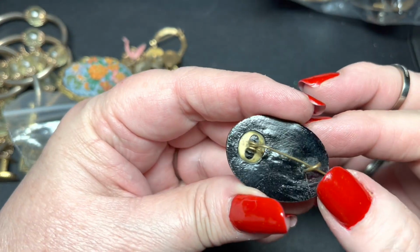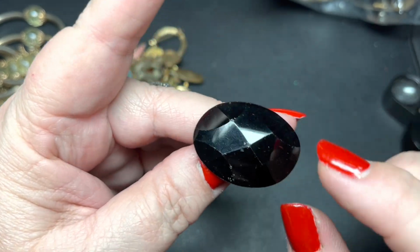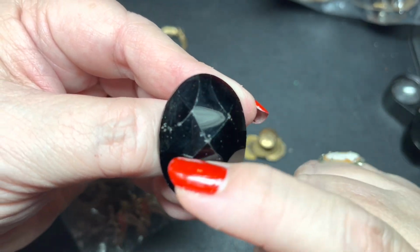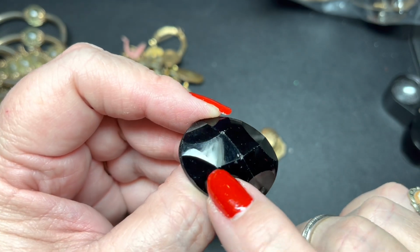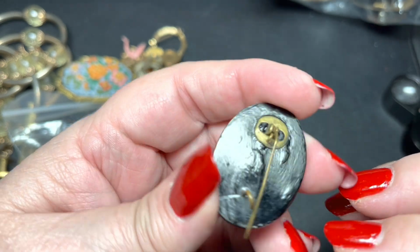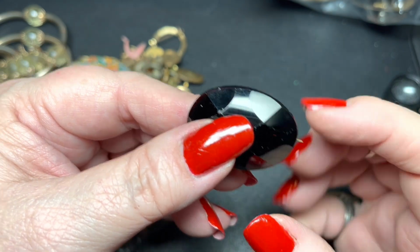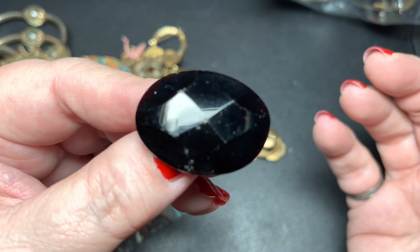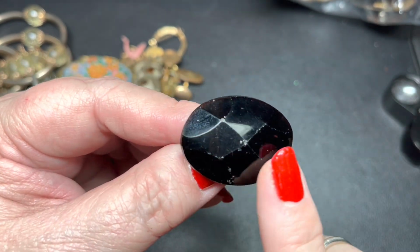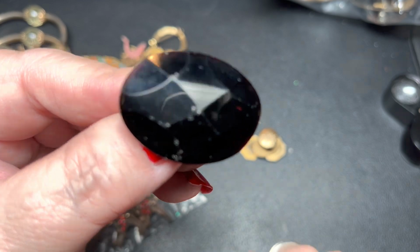Now this is a Victorian brooch. I believe it's glass. However, it's hand faceted. You can see that it's not exact, so it's hand faceted. It does have flea bites, but look at that back. Isn't that fabulous? Love that. And of course, the pin extends out over the brooch, which tells us that it is Victorian. This one, even with the little flea bites, I'm going to say $12 for this mourning brooch.